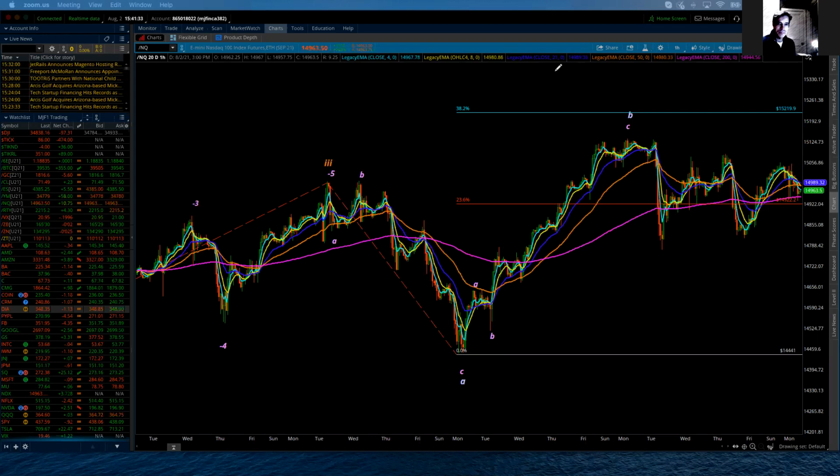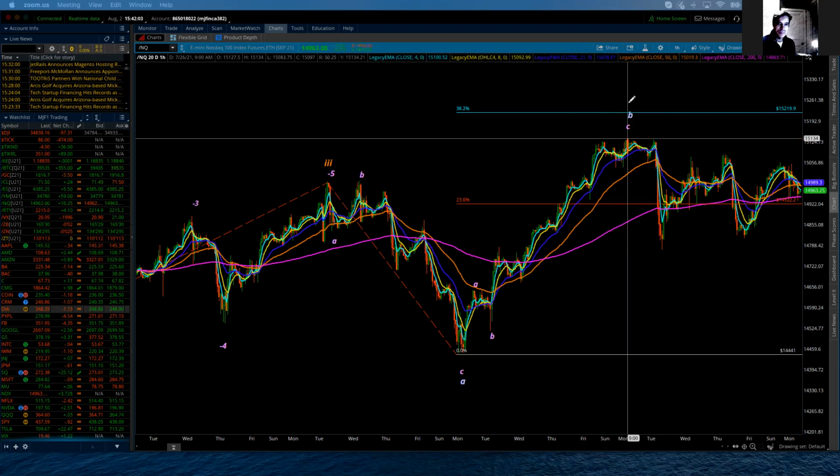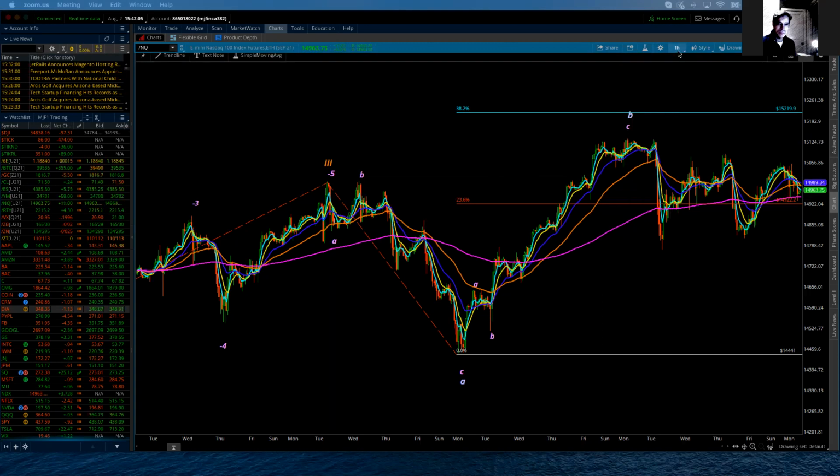Tonight, I'm going to start by presenting a new alternate view of what I think could be going on. Again, it's the alternate view, and I'm going to still use the preferred view, and I will review that as well. But to begin, I'm still satisfied that this completed the minor wave 3 of the finishing intermediate wave 5 up here in the NASDAQ.